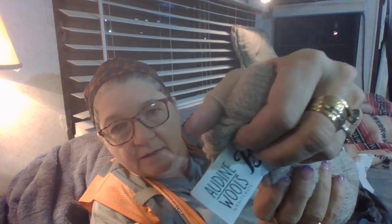And Audine Wool's Bloom. Ooh, oh, this is a chain spun. Can you see that? It's a chain spun. I like that. There's no separating at all when you're working with it. Forget Me Not is what it's called. 80% alpaca wool, 10% silk, 10% camel. Oh, yeah, that's nice. That is nice. 231 yards. DK weight. DK weight?